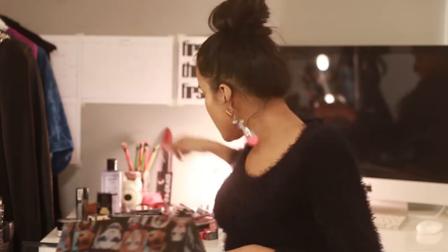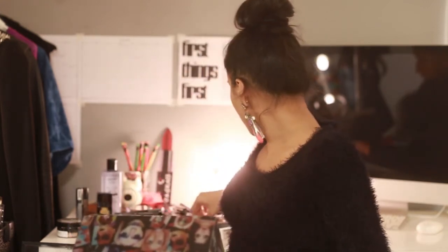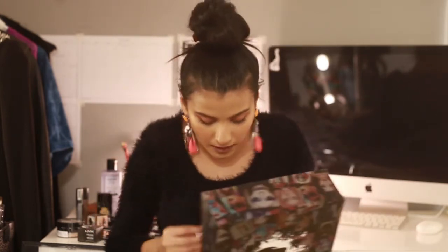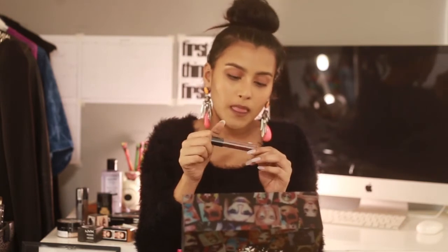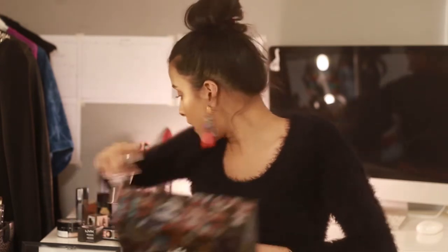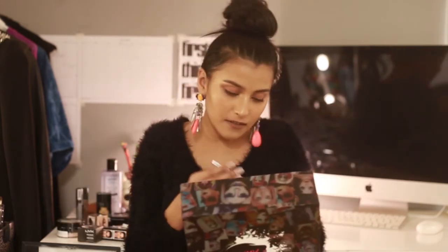Another corrector, the concealer pencil in Caramel Beige. And I think that's crazy, that's almost 10 if I'm not mistaken. Look at that, that's a lot of concealers. That's awesome. Another NYX Cosmetic Metal in Galactic Love, and this one just looks like a brown with silver flecks. Super pretty. Let's get through and get to the end of this box.